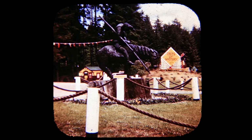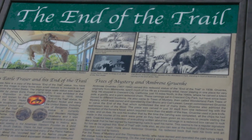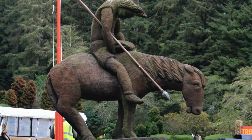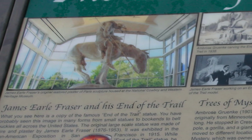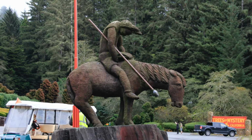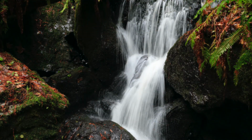Finally, back at the Trees of Mystery, it's End of the Trail. This is the end of the trail carving done by Ambrose Grenke in 1939. It's carved almost entirely from a single redwood tree. It's a copy of an original sculpture done by James Earl Fraser for the Panama Exposition of 1915. The redwood version has stood unchanged on the roadside for 82 years now. I think that's a fitting end to this set of Viewmaster images.